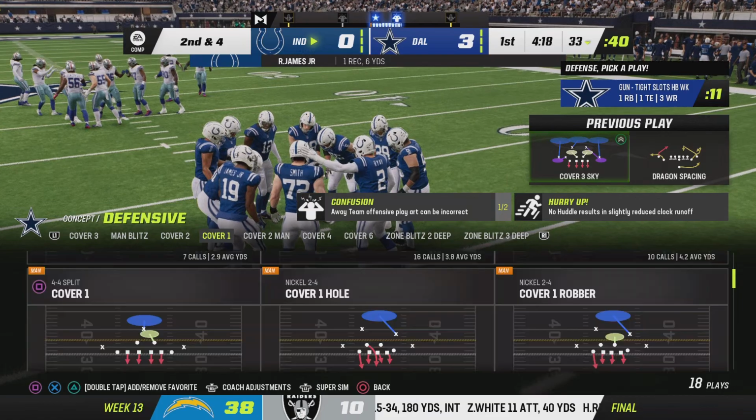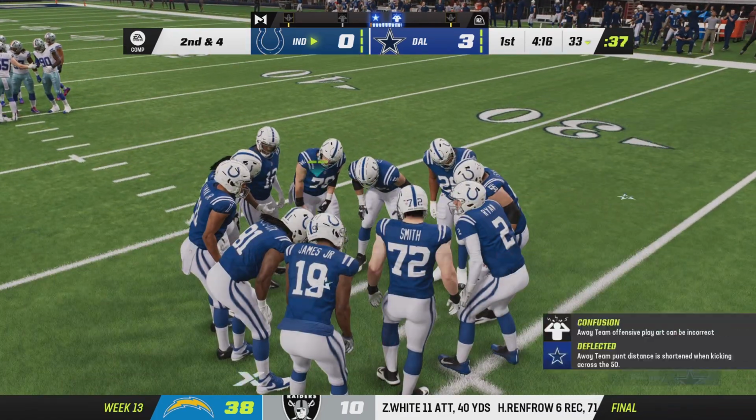Will go down as a gain of 6, and that'll make it 2nd down.